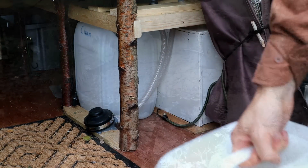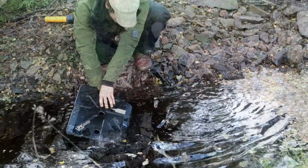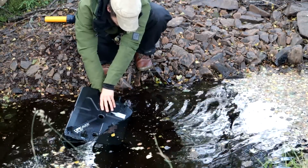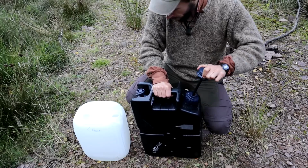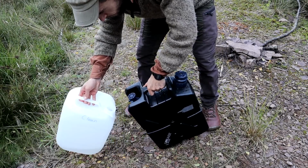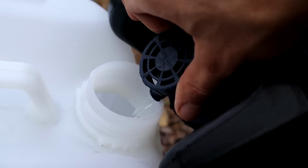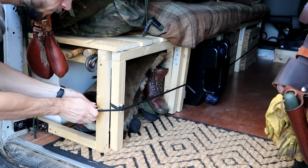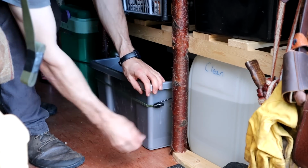water can either be refilled from any available main supply or refilled using my Lifesaver jerry can from a natural water source. Now this is a great bit of kit that I can fill from any nearby loch or stream, pressurize it, and it forces the water through a large ceramic and activated carbon filter, removing contaminants, making it safe to drink. All storage spaces in the countertop and bed are secured using a simple hook and bungee cord system.